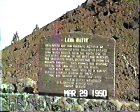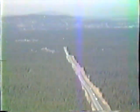Well, we're here today at the Lava. Okay, we're looking at the highway that leads into Bend, and of course Bend is off in the distance there. Then as we swing over here, we're going to see Mount Hood. Mount Hood is probably about 150 miles from here.